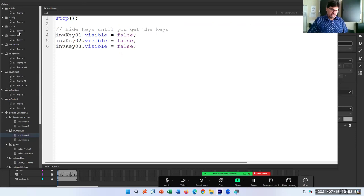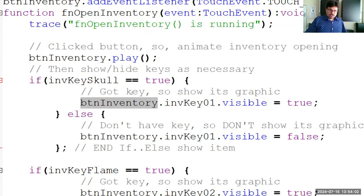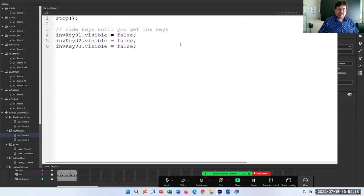Back on the actual scene, the code is, if you do have the key in the box, that key, visible, true. To be obvious, we can say hide the key until you get the keys. Note, do not add.